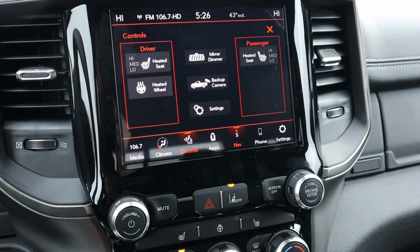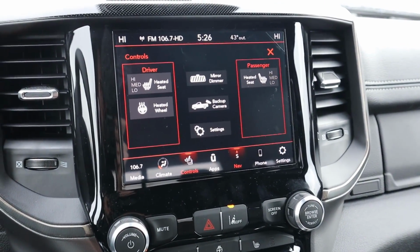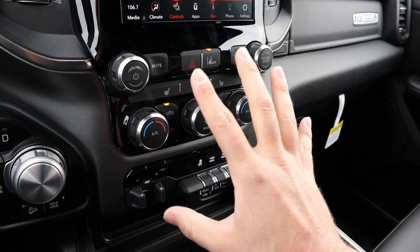And, well, heated seats and heated steering wheel on the Rebel. Sadly, no ventilated seats yet. Hopefully they change that in the future, though. And just down below, these are like all of your analog controls.